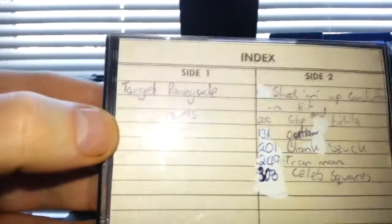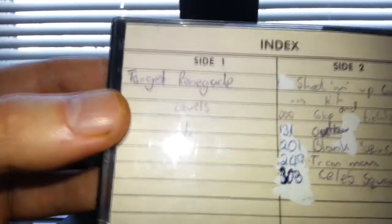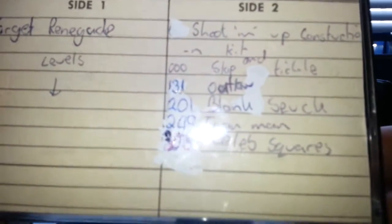So what do we have here? Target Renegade and Shoot 'em Up Construction Kit. And obviously I think these must be, what's this? Slap and Tickle, Outlaw, Blank Circ. Oh, so these must be the games that come with Shoot 'em Up Construction Kit. Tran Man, Sleb Squares, right.